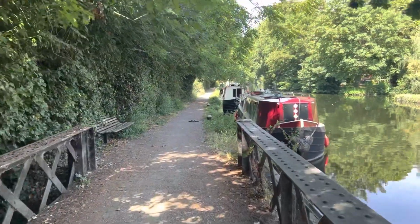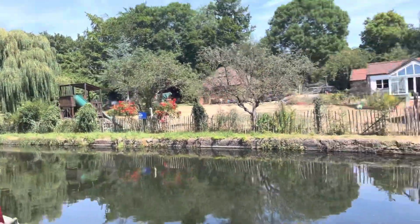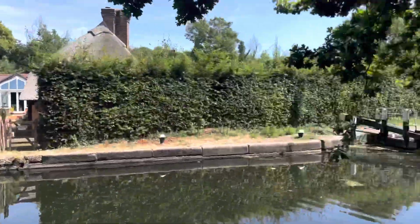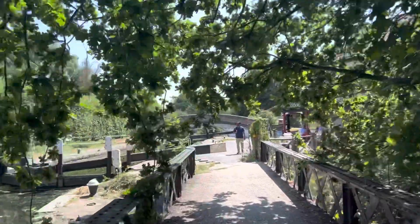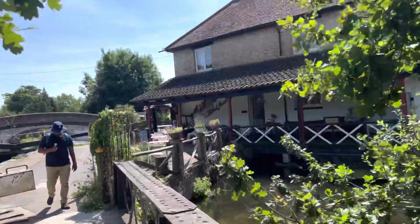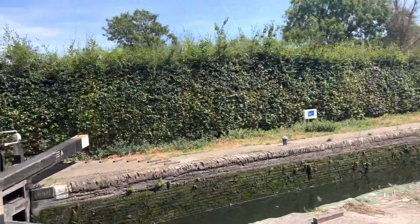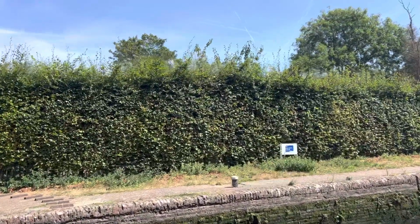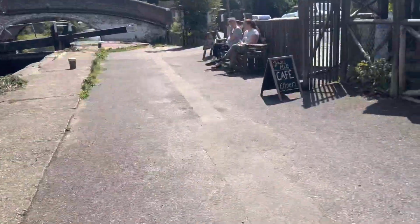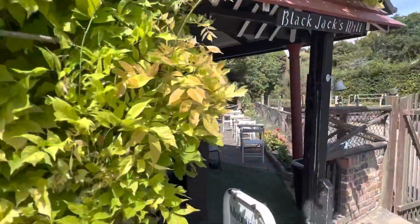Right, we've moored it up here by Blackjacks, next to this absolutely incredible thatch cottage with that amazing ground. And the good news is I can see a guy eating an ice cream, which means it is open. That is perfect. Blackjack's Lock, number 85. That's got a top on actually. Cafe open. Just waiting for the lock to fill here.